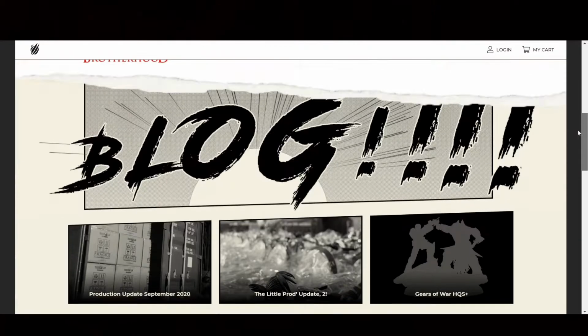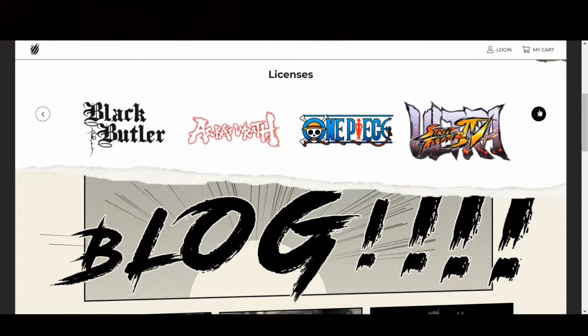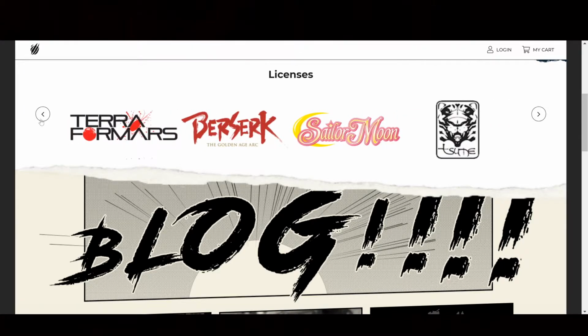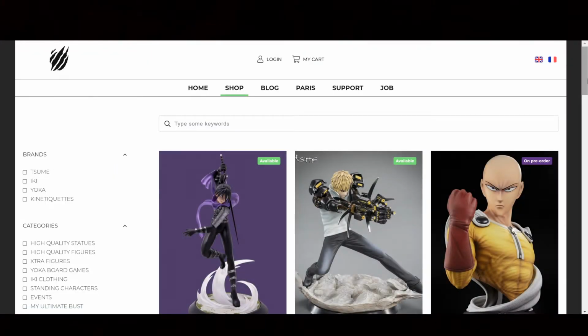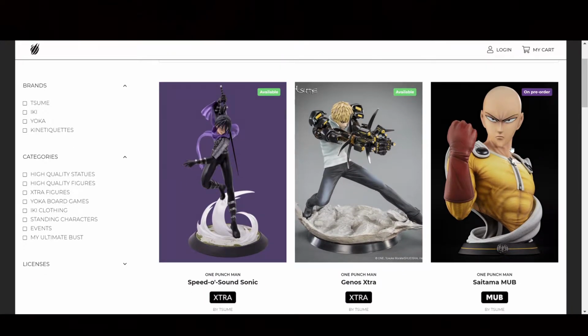Let's see what other license we can look at. Assassin's Creed, you've got One Piece, very popular too. Dragon Ball Z, One Punch Man. Oh, One Punch Man is another one that is very good. Some of the stuff they have available right now on pre-order, like you see One Punch Man, Saitama. This is pretty much the bus.